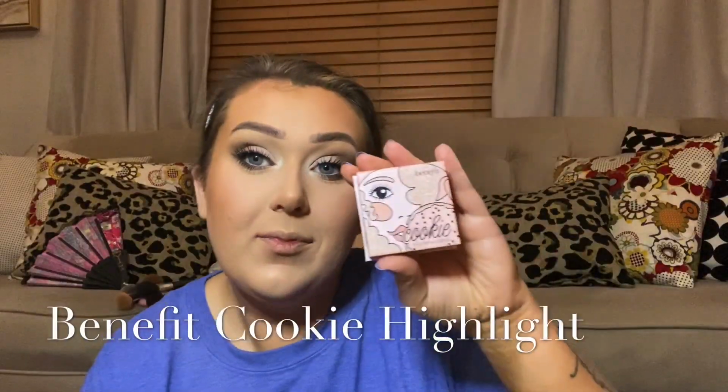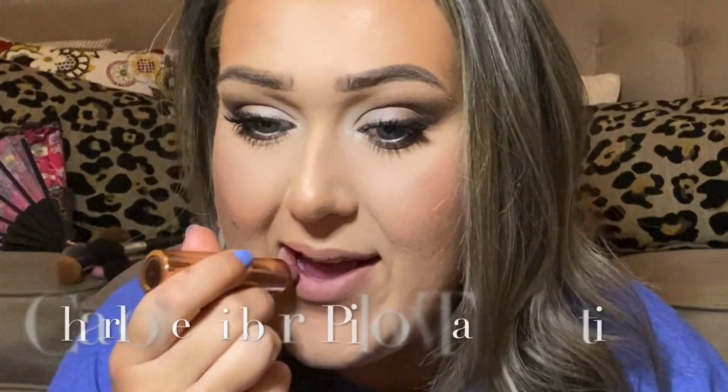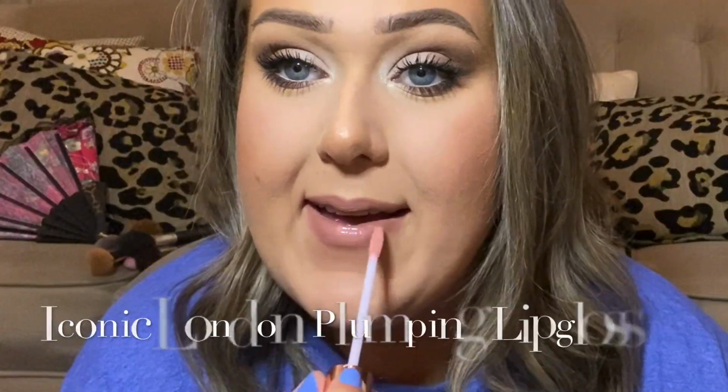and then I'm just going to highlight my face with this Marc Jacobs highlighter, and then also with the Benefit Cookie highlighter. And then for my lips, I went in with the ColourPop BFF liner, and then went over everything with the Charlotte Tilbury Pillow Talk lipstick, which is like my favorite nude at the moment. And then I'm also going to go over with some lip gloss that is the Iconic London.